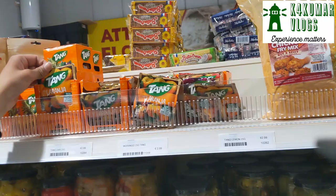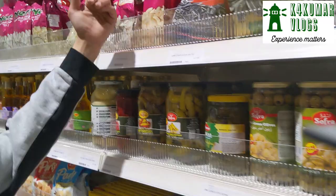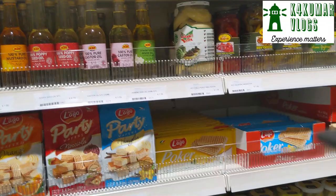Right on top here, we got Tang, a favorite with the Indian crowd. Very good, easy to mix. I think it's 99 cents per pouch. Correct. Easy to get two drinks out of that. And up here, we got different types of seeds, pumpkin seeds, sunflower seeds, etc. Here, we got a few other snacks. Also, other Croatian products here, different types of snacks, different flavors. Dates as well, here.